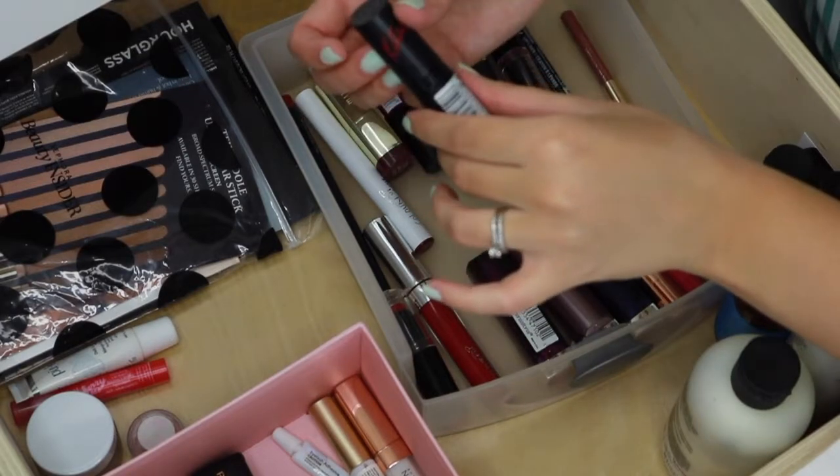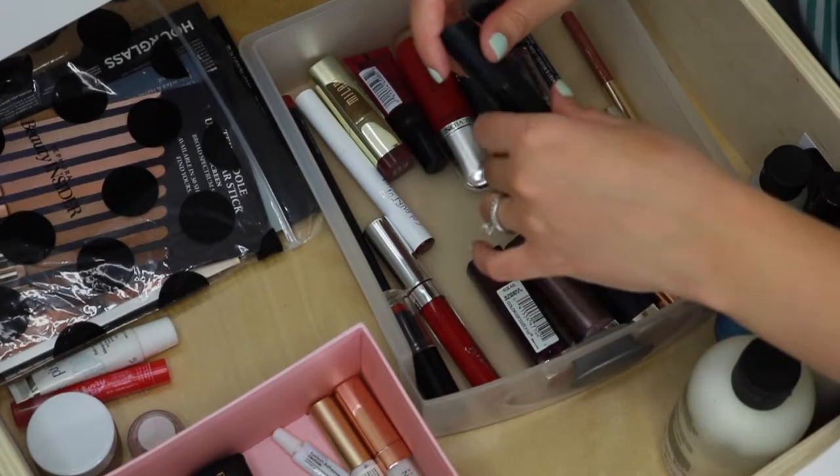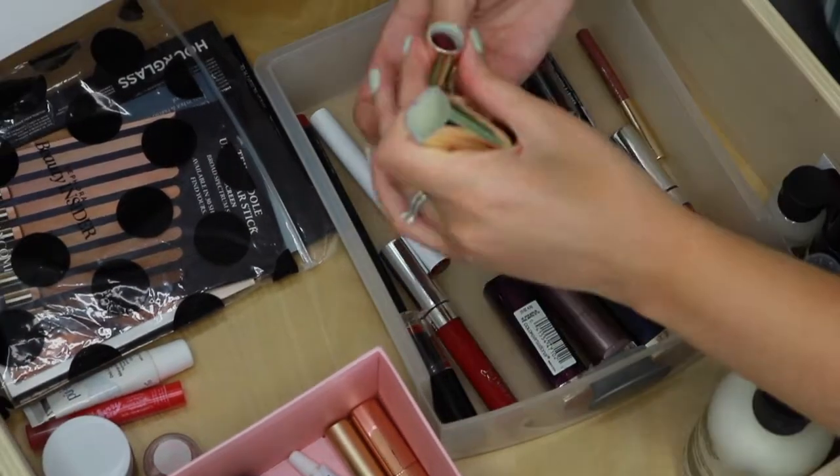the shade 11. I don't know the name again, but I have these other dark red lipsticks here that I like more, and I just don't reach for this one. It's beautiful, but I'm gonna give it to someone who actually wears it. Maybe I shouldn't keep this.